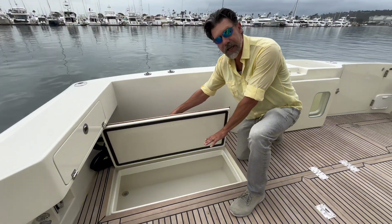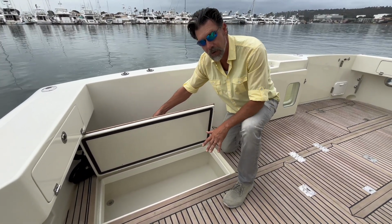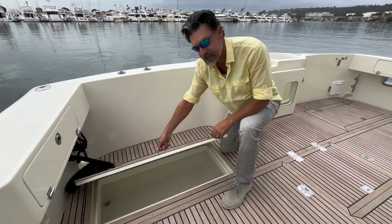This is insulated, has a macerator pump out, so I can fill this up with clean ice, either put fish in here, or what I see most guys do these days is have a kill bag back here, and I've got continuous fresh ice coming out of here.